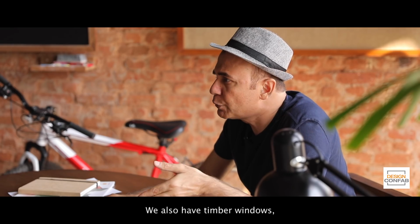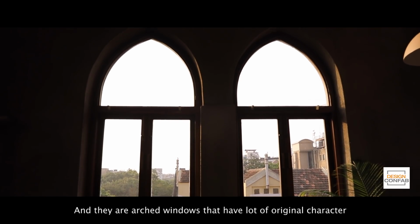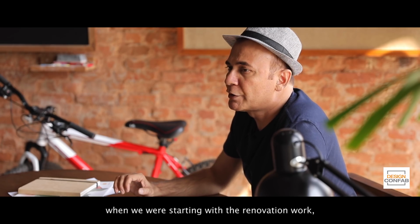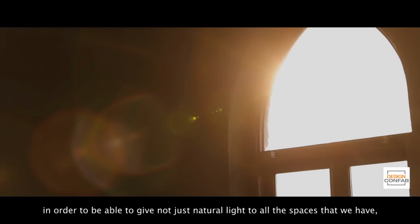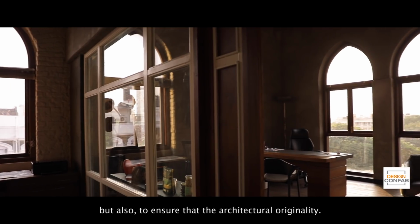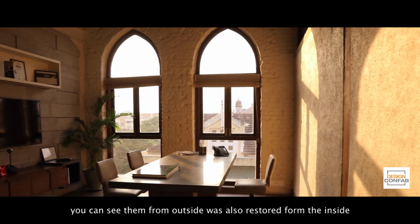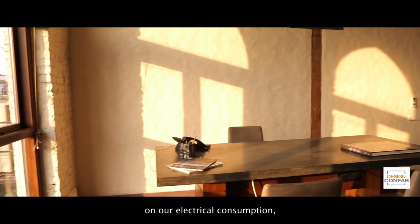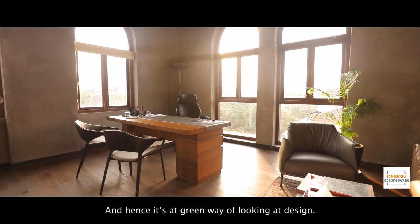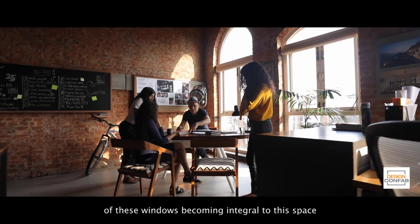We also have timber windows, which were beautifully constructed during that time, and they are arched windows that have a lot of original character, and it was all completely covered when we were starting with the renovation work. The idea of restoring these windows to their original glory was to give not just natural light to all the spaces that we have, but also to ensure that the architectural originality, the glory of these beautifully designed buildings when you see them from outside, was also restored from the inside. So by way of opening these windows, we've ensured that not only do we cut down on our electrical consumption, and hence it's a green way of looking at design, but we also have the beauty, the aesthetic of these windows become integral to the space.